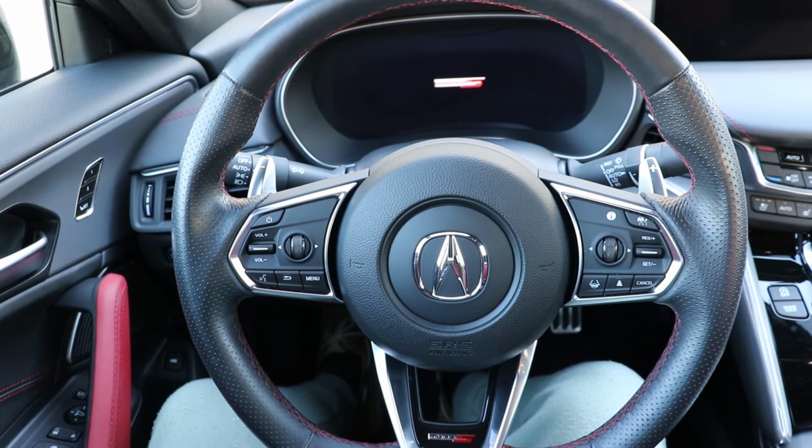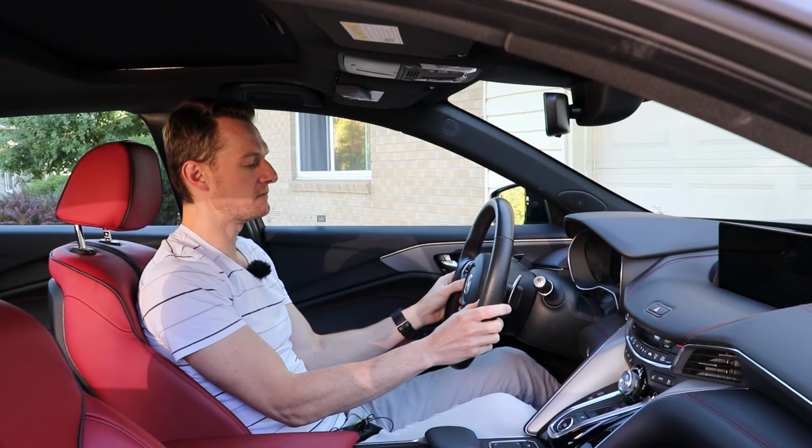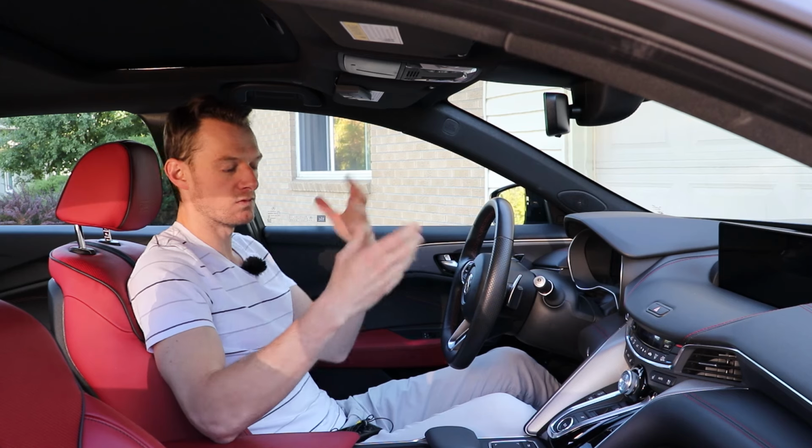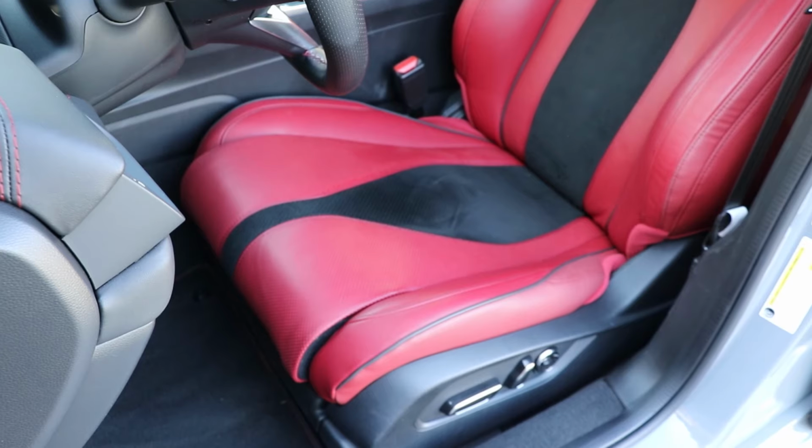Nice size and shape, flat bottom. And once again, all these buttons have a nice tactile feedback to them, and they do feel the relatively premium price. Now, the last piece worth mentioning are the seats, of course.